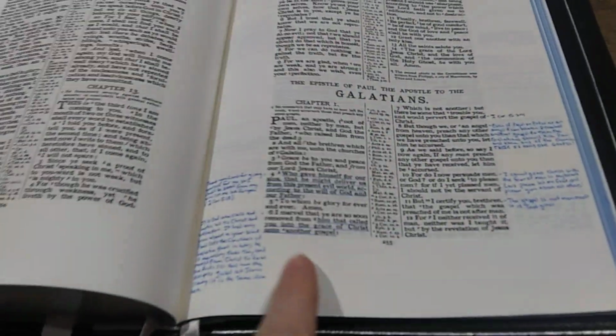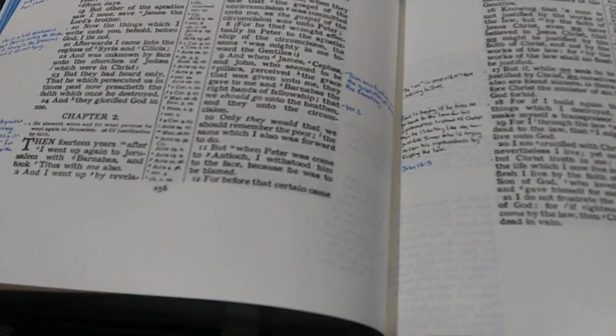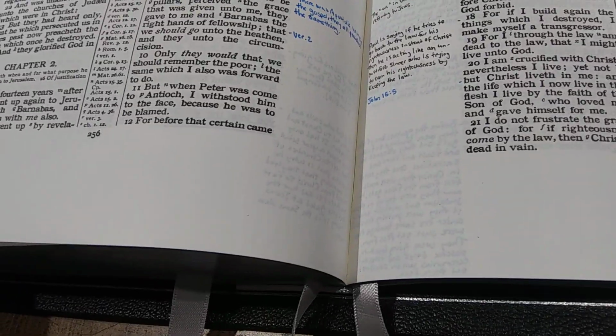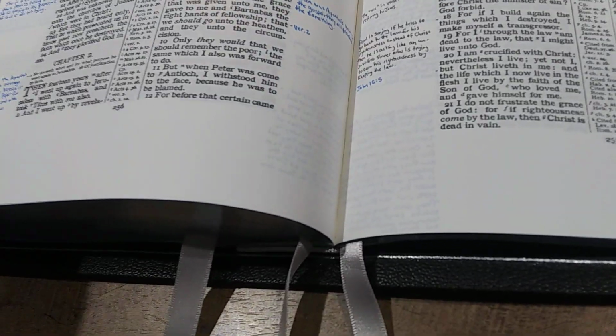So you can see here in Galatians, I took quite a bit of notes. I was going through this book trying to memorize it and was doing some preaching from Galatians. So you can see the ghosting there is like next to nothing, and that's even on white space. It definitely doesn't bleed through, and it doesn't even bother you when you're reading on the opposite side. This paper is unbelievable.